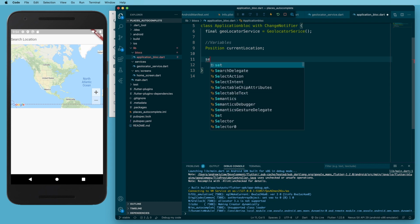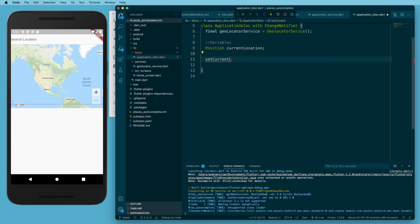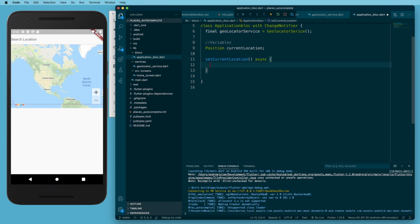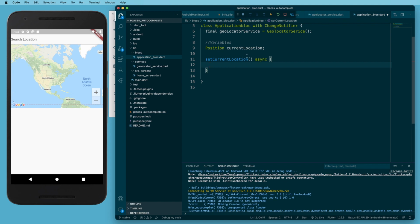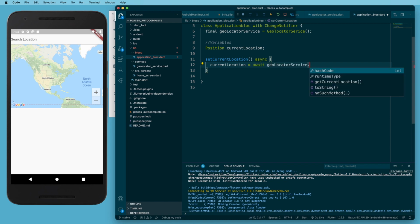So let's create a function that gets our current location and sets it. So we'll call it setCurrentLocation, and we'll make it asynchronous. And so we'll call our Geolocator service, our get location like we just created here, get current position. And then we'll set that value we get equal to this currentLocation variable. So currentLocation is going to be equal to the awaited value of geolocatorService.getCurrentLocation.